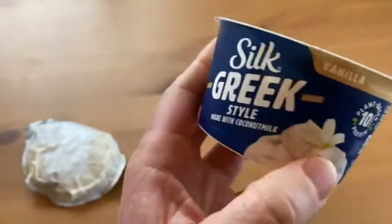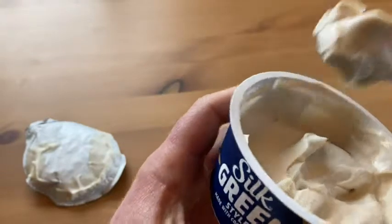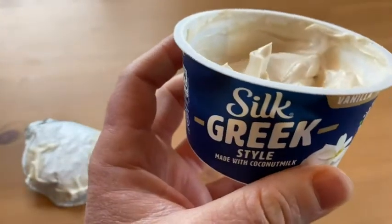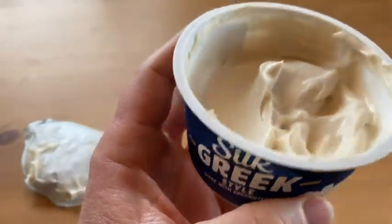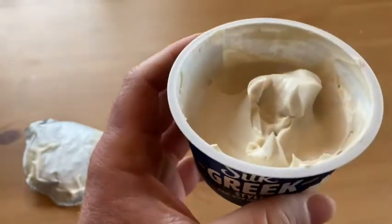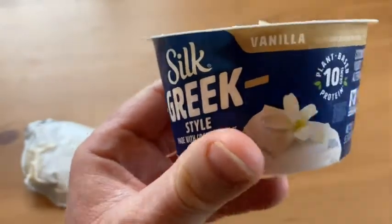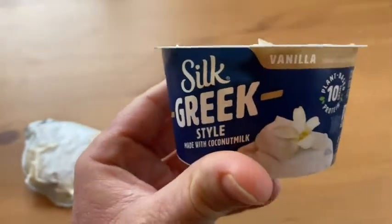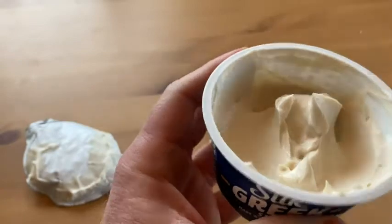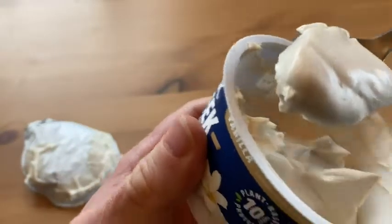Why is this so good? Wow. This is ridiculous. It doesn't have a medicinal taste, which a lot of times, a lot of yogurts do. I'm getting nothing here. Just beautiful. You can definitely taste the coconut and the vanilla. Super smooth. I love how thick it is. Look at that. Wow.